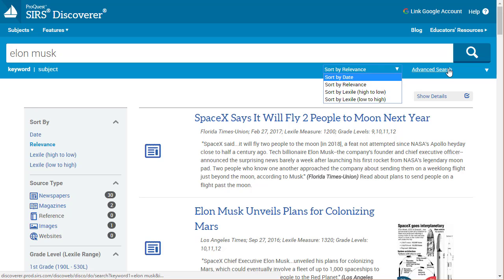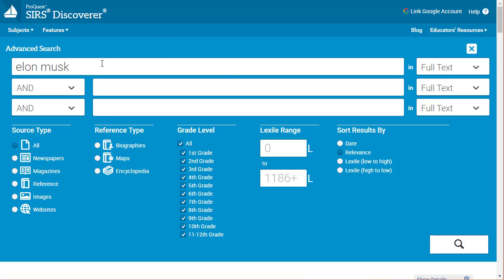And if we head over to advanced search, we can see that it's a pretty typical advanced search with a simplified interface. It's got your different kinds of Boolean, or basic Boolean. It's got the ability to search full text or the title or the author, which is kind of nice. And it also lets you limit by the source types, by reference types, which is kind of handy if you want to only look for maps, or only encyclopedia entries. We can limit the Lexile levels, or the grade levels, which are going to be basically equivalent to Lexile ranges. And you can also sort the results in certain ways.